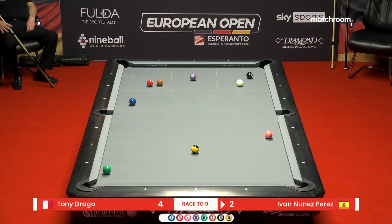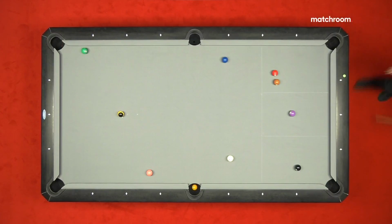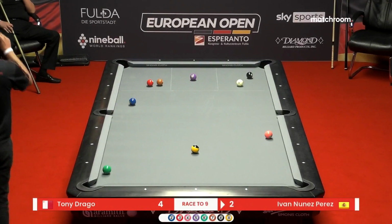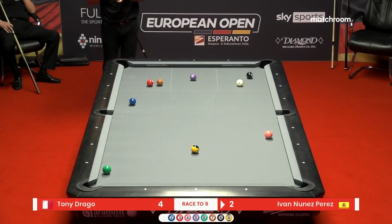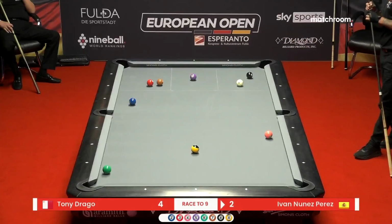Again, Karam. Hit that ball absolutely perfect, didn't he? And he's not out of the woods just yet because I don't think he can pot this two, but at least he's still at the table. He's in a better position than he was just a few seconds ago.